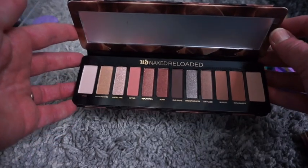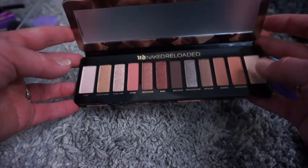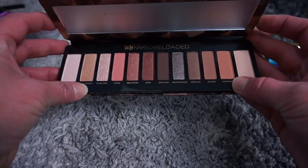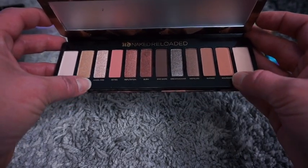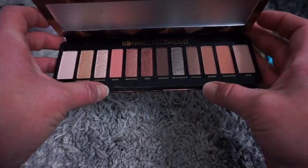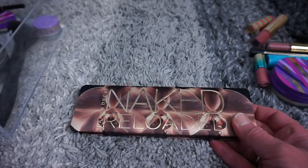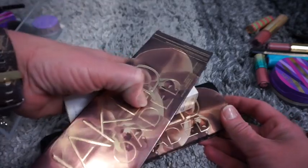So here's what it looks like on the inside. It is so pretty. I love the colors in here. I love that they made the two outer pans a little bit bigger than they used to be. So that way it gives you a little bit more to work with. These are smaller, I think, than the original one. I do have the original one, so we'll do a little bit of a comparison as well if you're interested in that. So we have our eyeshadow and our foundation so far.